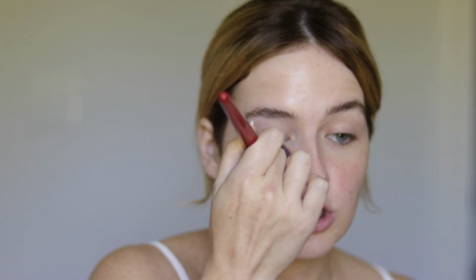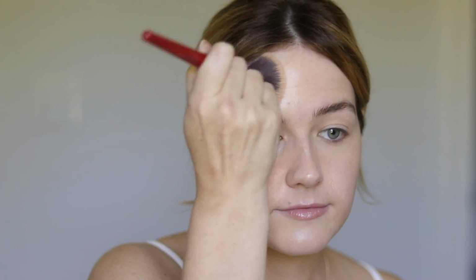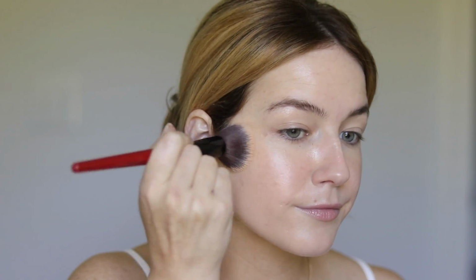So yeah, as far as cushion foundations go, this one seems to be pretty sheer. Not that it looks bad, but it is, I think, on the lighter weight side, the really lighter weight side. Yeah, I would say it has about the coverage level of the Glossier Skin Tint, which I really like in the summer. I don't have a problem with that.